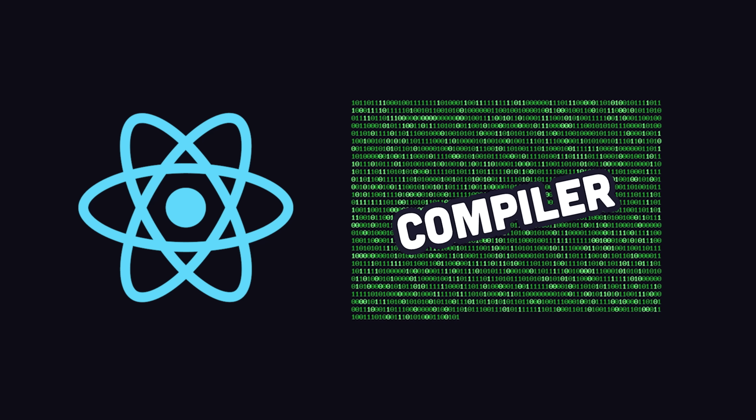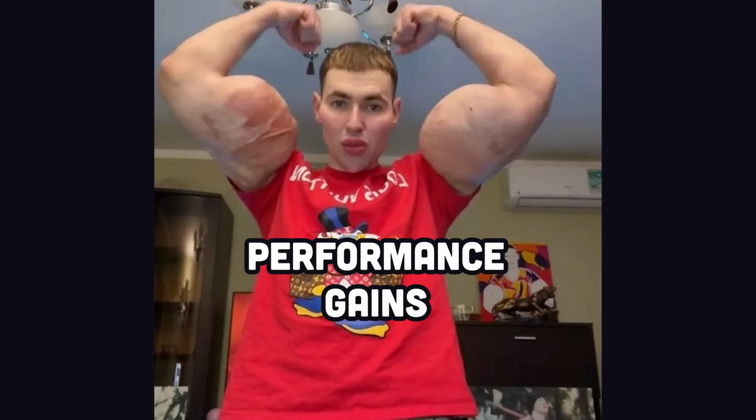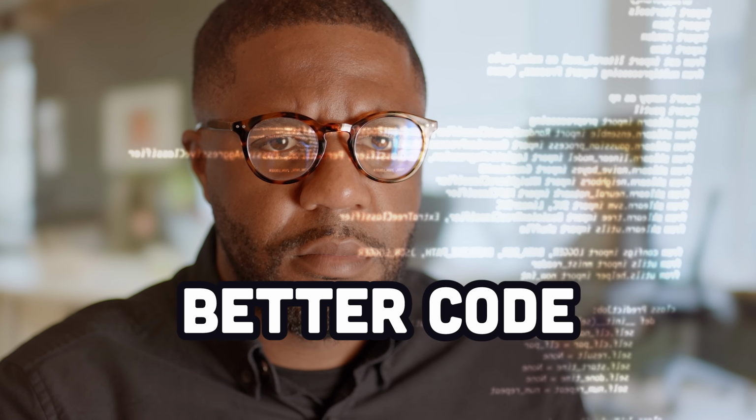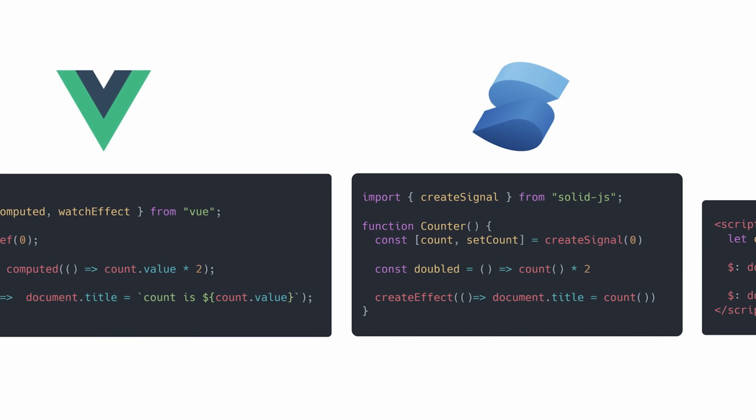The big news, though, is that React.js is getting a compiler. Meta is already using this compiler in production to power Instagram, and will likely bring solid performance improvements, but most importantly, it will simplify the code we write as developers. Currently, React code is pretty ridiculous compared to frameworks like Vue, Svelte, and Solid.